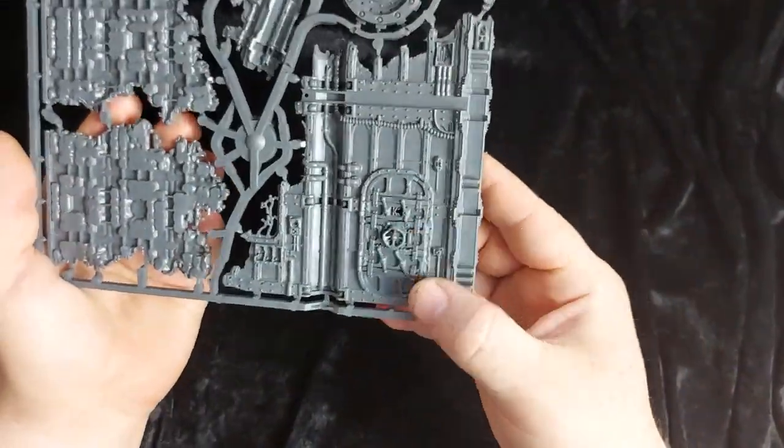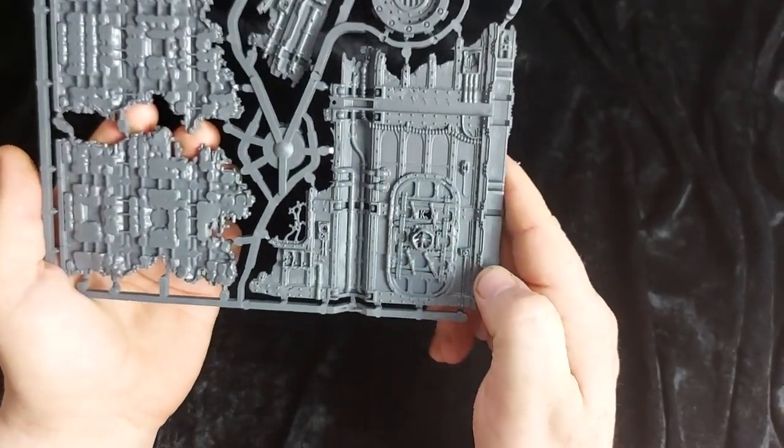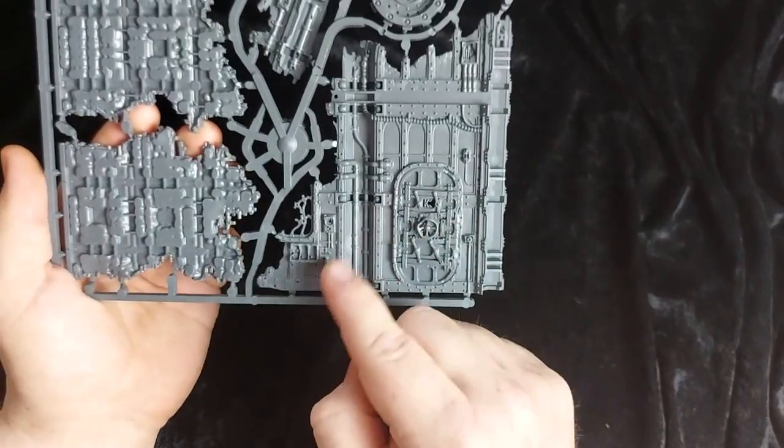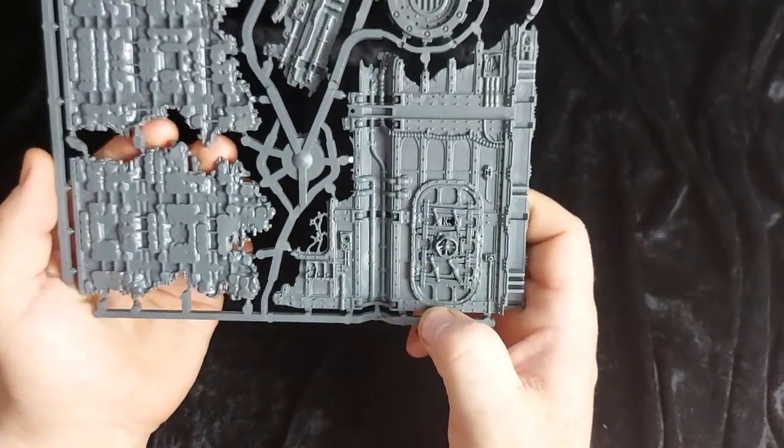Then we have the reverse side of the door, it's all buckled in. Even the locking mechanism is buckled in and broken. Damage control panel there with a battery pack section.